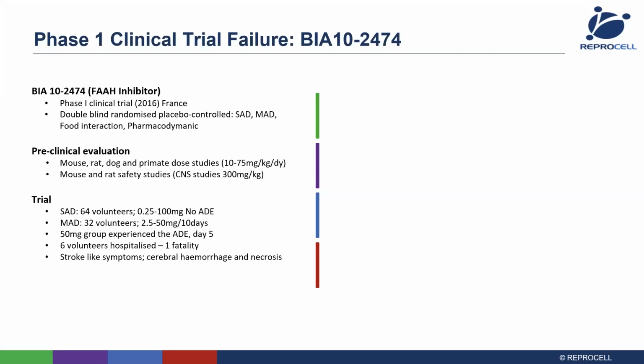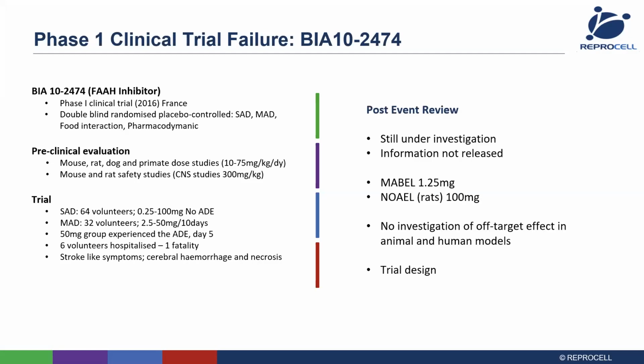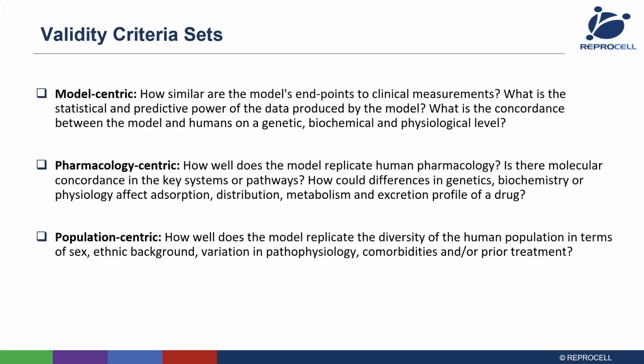very unlucky. The review for this particular study is still not complete, and certain information has not been released, but the dosing regime was based on the animal model data, and no investigation of off-target effects in animal or human tissue was performed. So again, would the addition of human tissue testing have helped avoid this fatal failure of a phase 1 trial? So for any model to be valid and useful in predicting human outcomes, there are 3 basic criteria that need to be addressed.